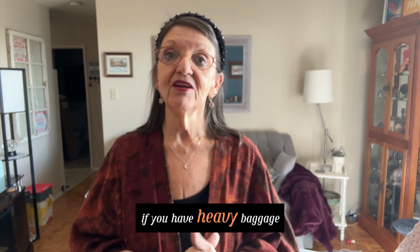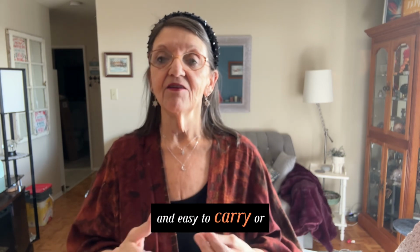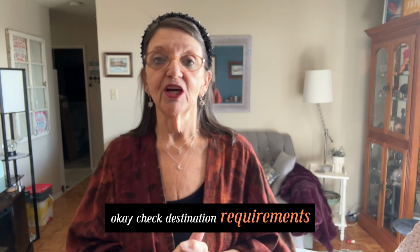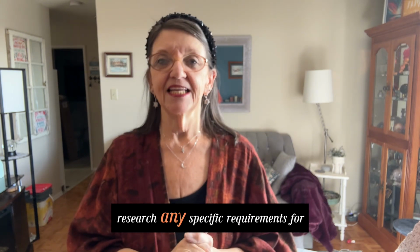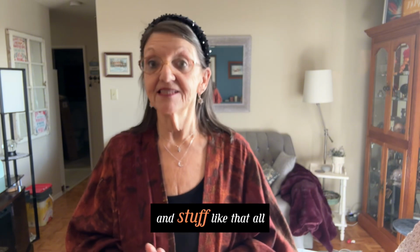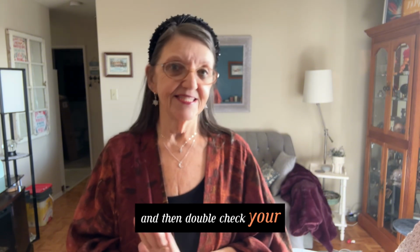And finally, number 8, make sure that you are checking to make sure you have everything that you need. If you have heavy baggage, make sure it has wheels and is easy to carry, or you're using a backpack. Check destination requirements. Research any specific requirements for power adapters and such. And then double check your essentials.